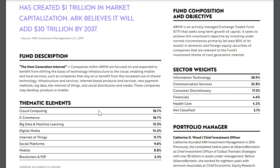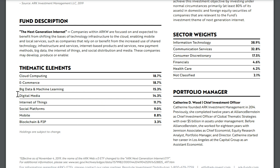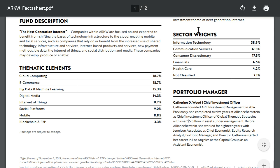So the elements within this ETF are made up of cloud computing, e-commerce, big data, digital media, and Internet of Things in the top 5 elements. And overall, of course, by the nature of this ETF from next generation internet, you're of course going to see a majority of information technology companies and communication services.